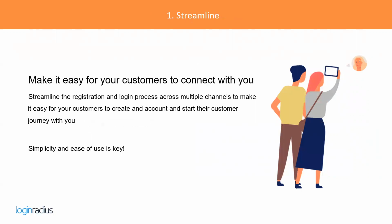In this step, simplicity means, like in the use case we saw with John earlier, a very simple page: first name, last name, possibly email, maybe a password, and maybe another preference, like an email preference. Just make it very simple and easy for customers to start engaging with you. Again, over here, simplicity and ease of use is the key.